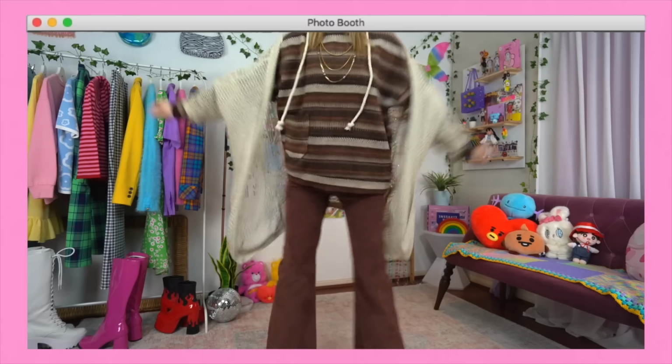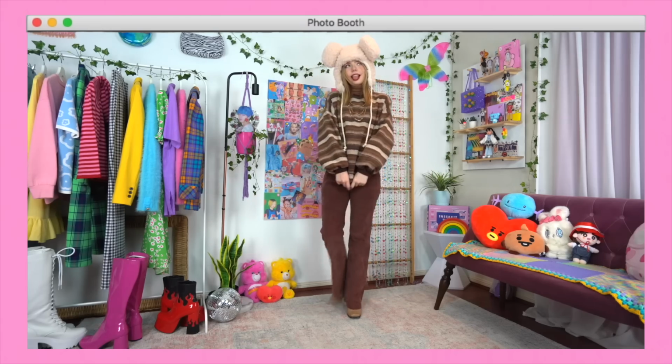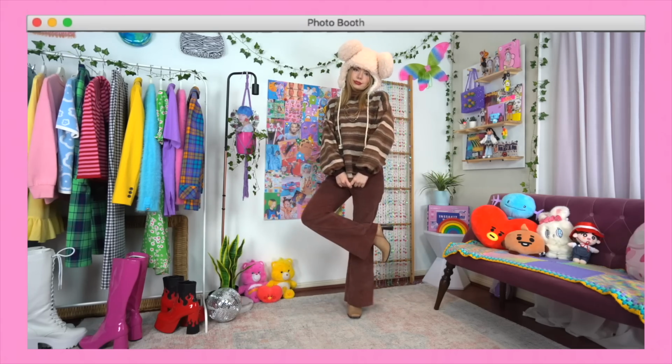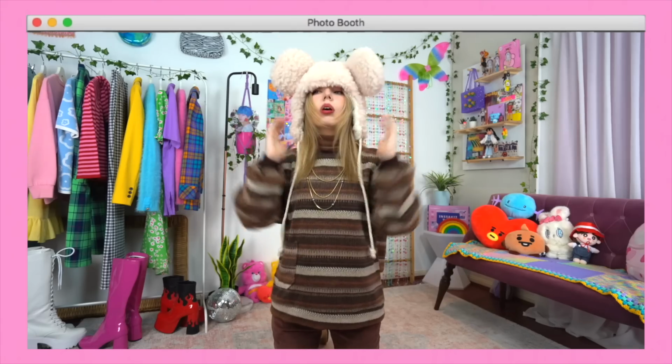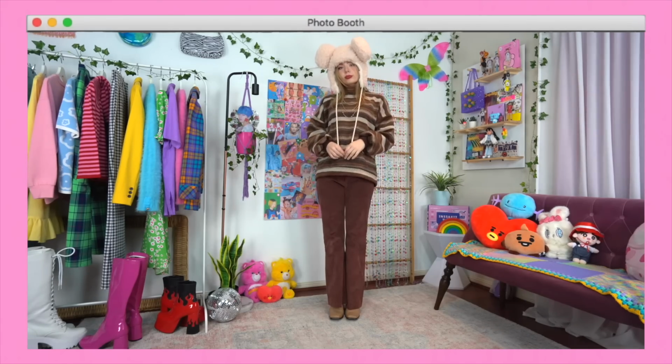I did end up going for neutrals from head to toe, pretty much for the sole reason that I wanted to wear this hat. I am obsessed. It is so soft, so cute. It's oversized, so it actually makes my giant head look smaller somehow.